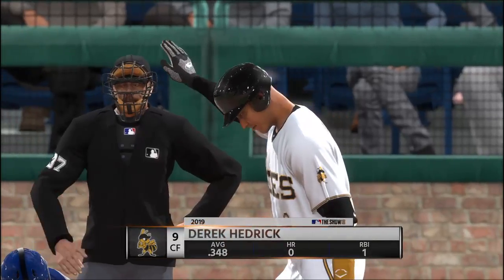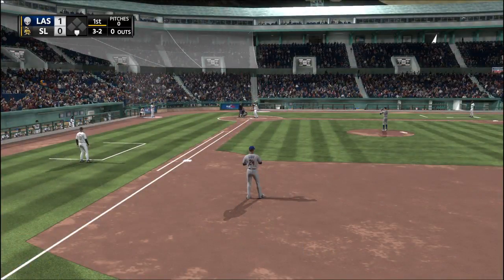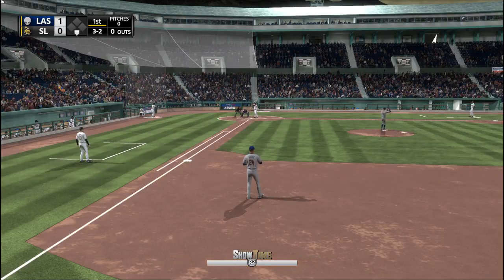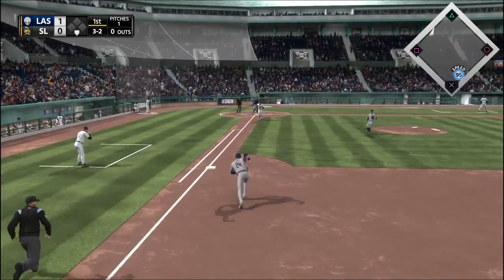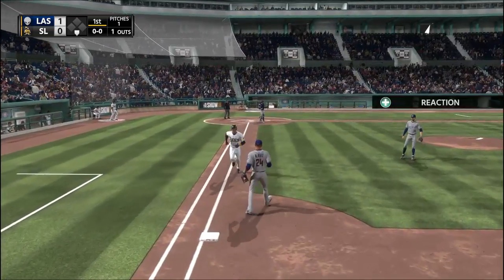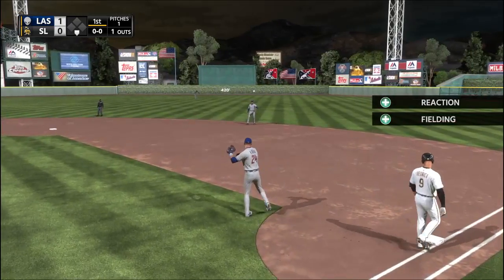At the plate, Derek Hedrick. He'll lead things off here in the bottom half of the first. Leading off for the Bees. Now the 3-2 pitch. Derek Hedrick. Hit down the line at first. And he'll take it to the bag himself for the out.